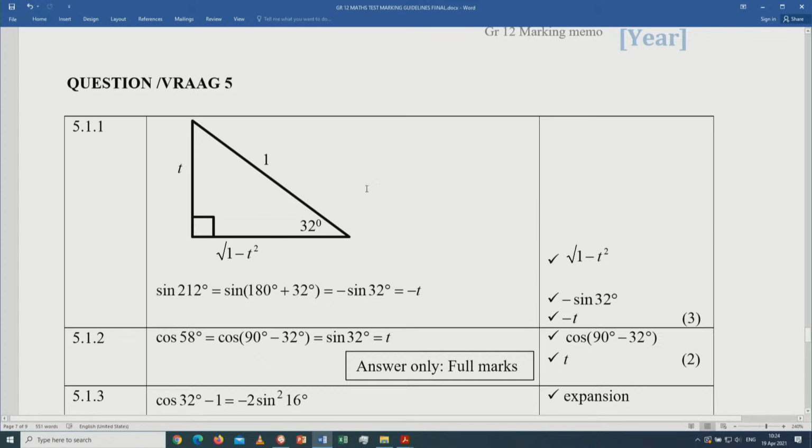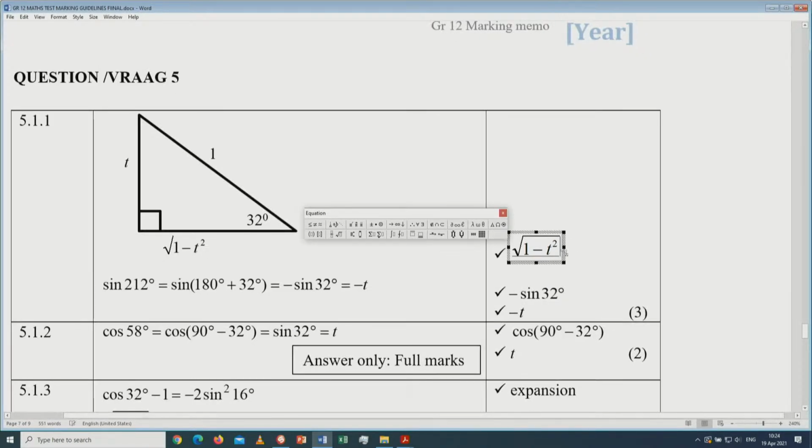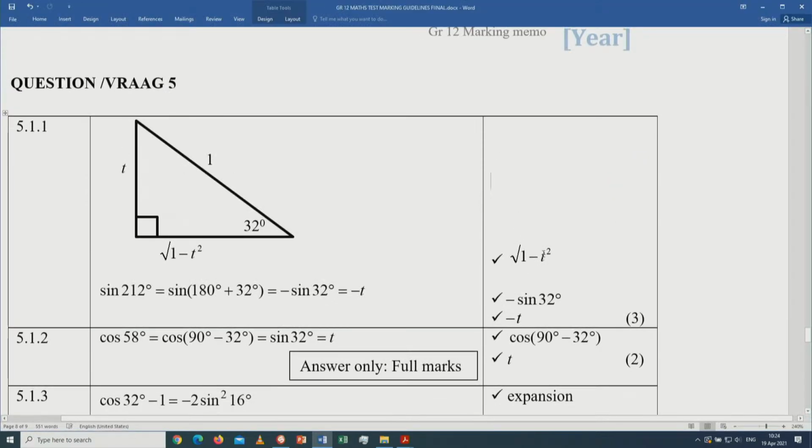Now you use Pythagoras Theorem to determine the length of the remaining side, which is the square root of 1 minus t squared. The square root of 1 minus t squared, this is the mark. Just that here it appears differently, but the first mark should be the square root of 1 minus t squared. Now, the sine of 212, you expand it and then reduce it to acute. Minus the sine of 32 degrees is a mark, and then the answer, which is negative t, a mark. 3 marks.